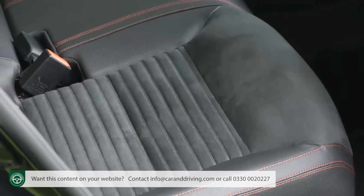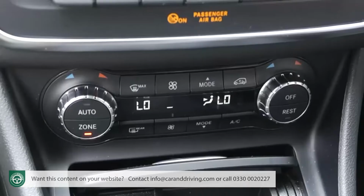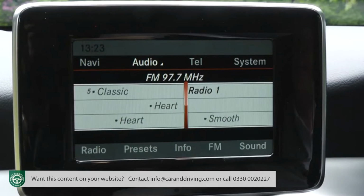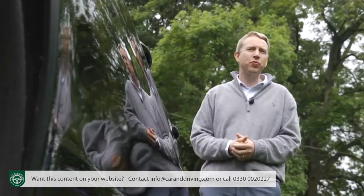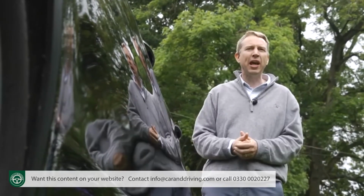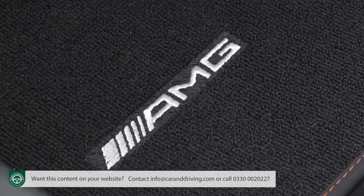Inside there's man-made Artico leather for the seats and the real Napa stuff, trimming the multifunction steering wheel, plus air conditioning, a trip computer and a DAB radio with Bluetooth, USB and Apple iPod connections. Personally though, I'd be tempted to find the extra £1,000 necessary to upgrade my GLA to the plusher AMG line trim I have here that makes this car feel significantly more special.